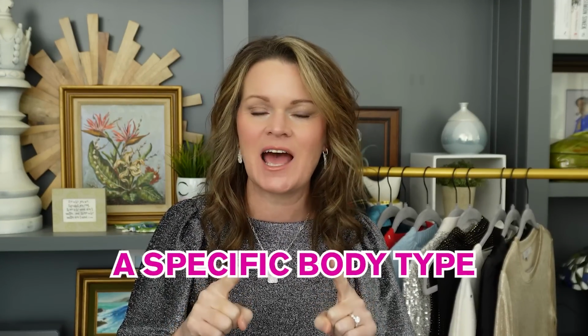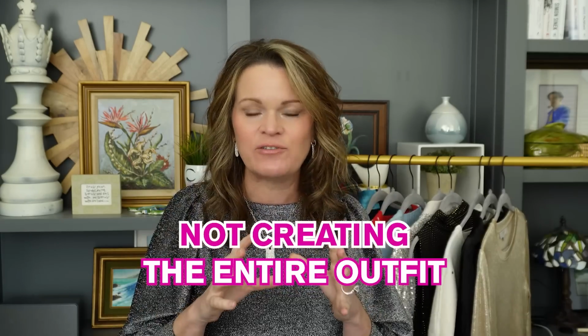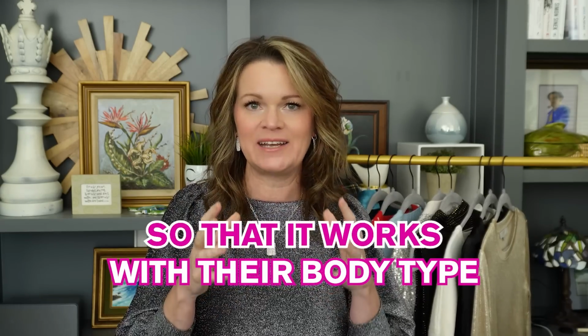Fashion friends, have you ever wondered if you have a specific body type? Or maybe a better question is, do you know what it is? In working with women, I find the number one thing that ruins any outfit is not creating the entire outfit so that it works with their body type.